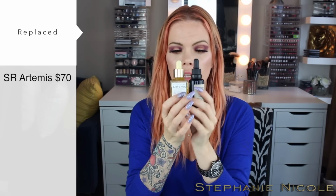For me, this product has replaced 4 items. First, I was looking for a replacement for my Sunday Riley Artemis oil because this has been discontinued, and this was a perfect oil for underneath my makeup because it wasn't super heavy and my foundation wouldn't move around. This gives me that same effect. This also has one similar ingredient to this, which is lemon, which helps with clarity.